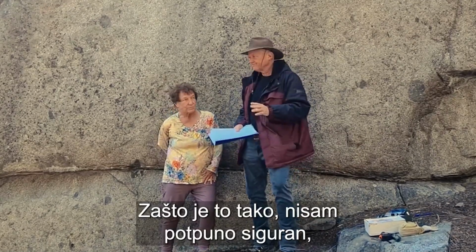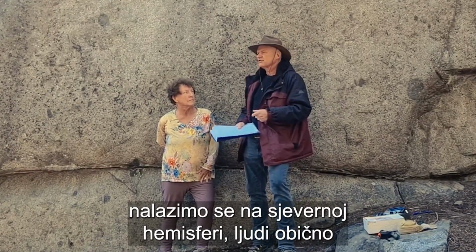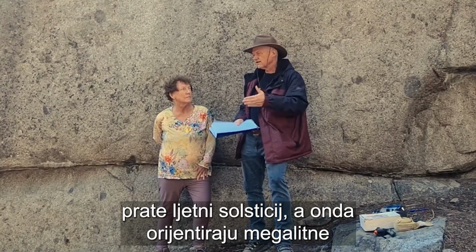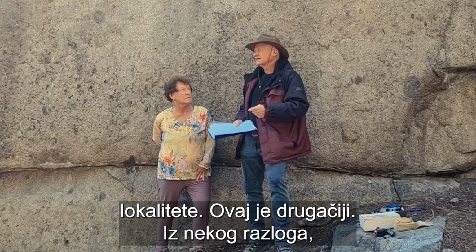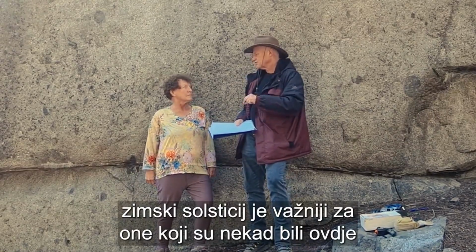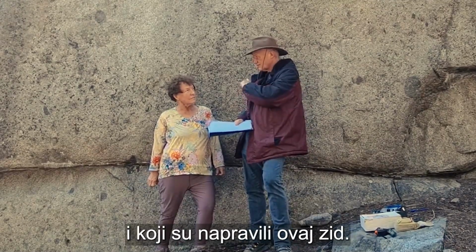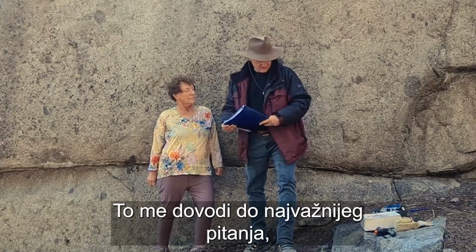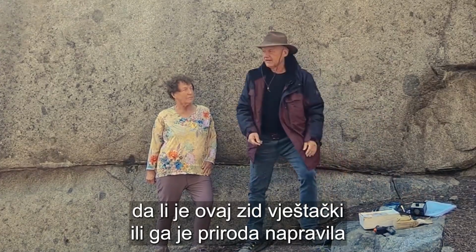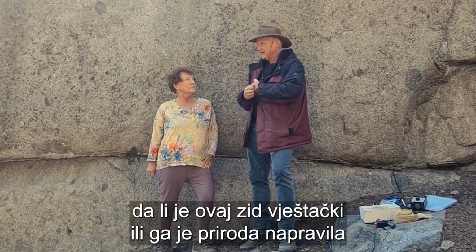Why is that the case? Not quite sure. We are in the northern hemisphere. People would usually follow the summer solstice when they would orient their megalithic sites. This one is different. For some reason, winter solstice was more important for those who were here with this wall. Which brings me to the major question: if this is artificial or natural?